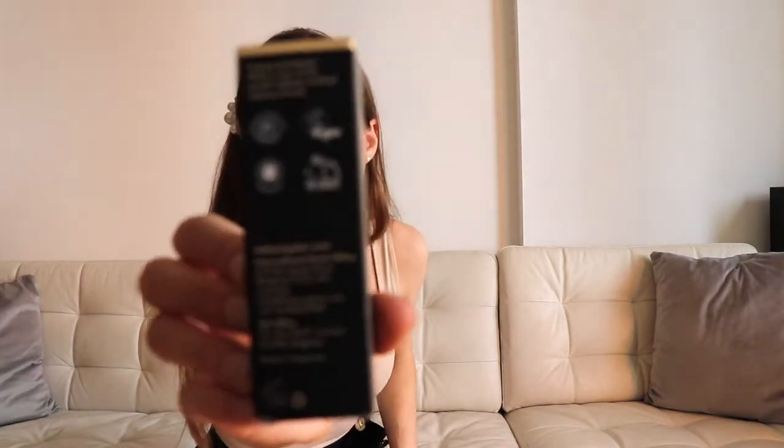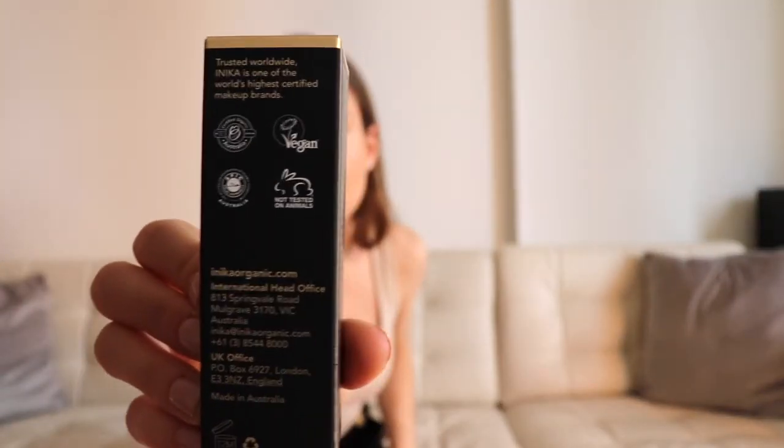Another thing is that it's not animal tested, and I'm going to show you the label. It's very vegan friendly. Also, most of the ingredients, actually almost all of the ingredients, I completely forgot to tell you, are marked with the star as certified organic product ingredients, sorry.